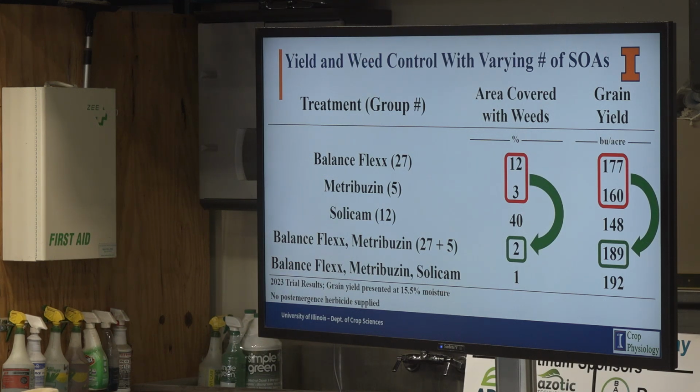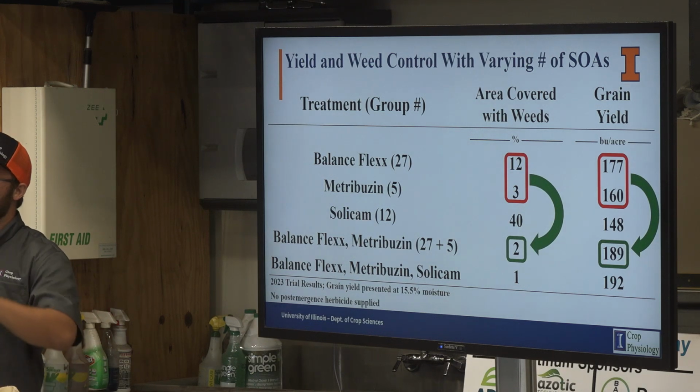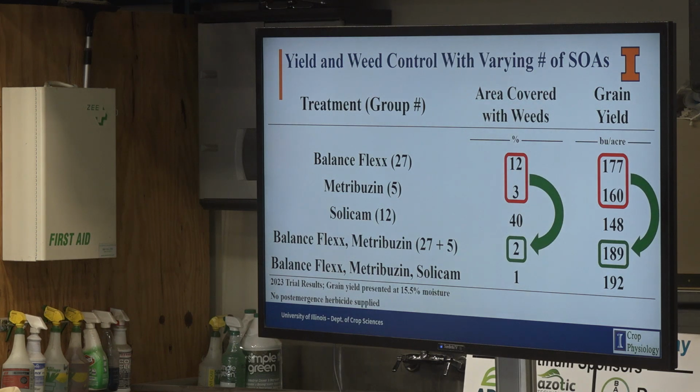So not only do we have the better weed control, but part of the reason that these two work together is Balance Flex has a safener in it. So you get the combination effect of that Group 5 and that Group 27 for weed control, and that Group 27 brings in a safener so you're not dinging your corn with your metribuzin. Kind of like a match made in heaven. So this was last year. Good for weed control, dry, not a lot of weeds, pushing up through that program.